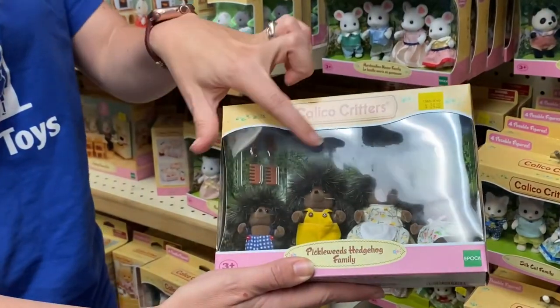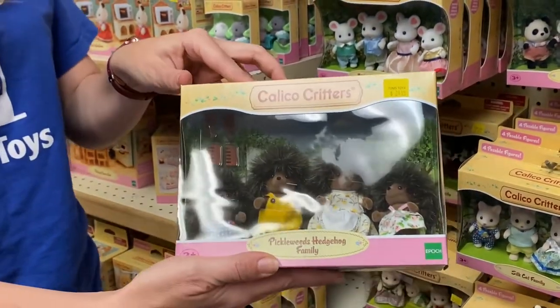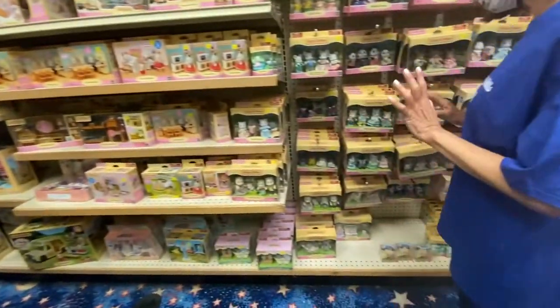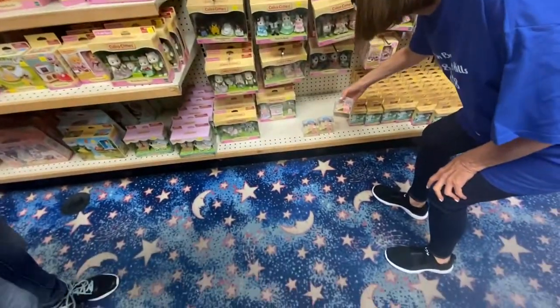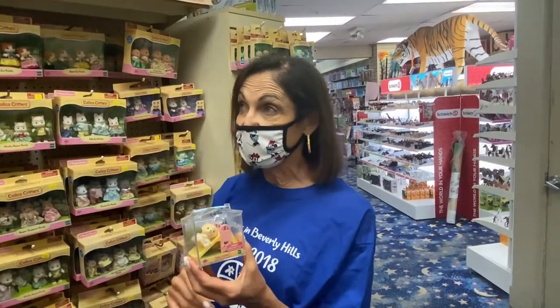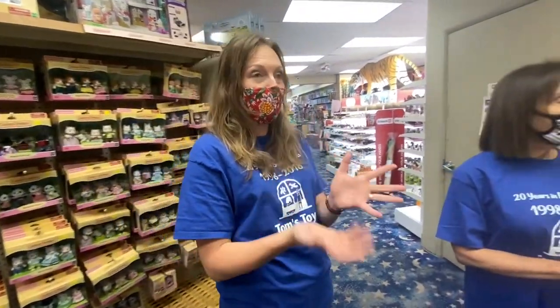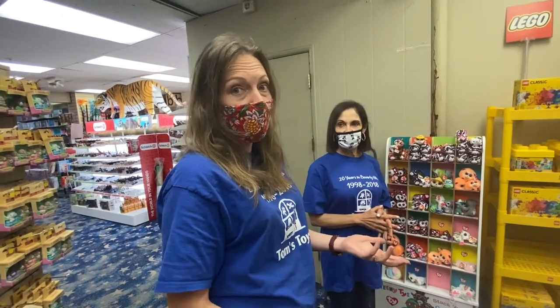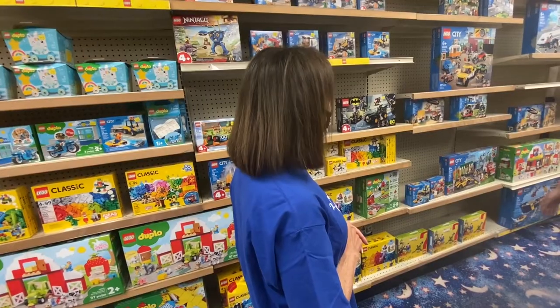Yeah, they've got the little... What is it, pickleweeds? Yeah, the pickleweed hedgehog family. This one's so cute. So I'm just thinking in terms of price range. I mean, this really runs the gamut to these more elaborate ones. We are going to go for our most popular line in the store, known to collectors all over the place. There's even been a TV show on it. LEGO. We're a LEGO Gold store.